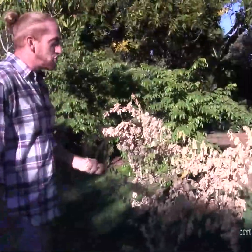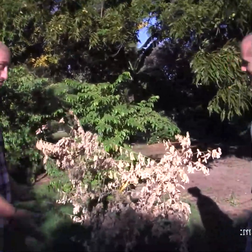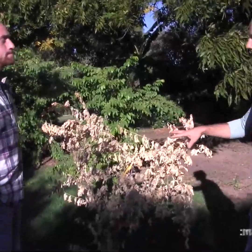This was planted a couple months ago, and it did okay the first few weeks, and then one day, I don't know why, I don't know how, it died. Not everything's going to make it. Nature weeds it out. It's fine. But behind this tragic death, you've got 2 beautiful carambolas.